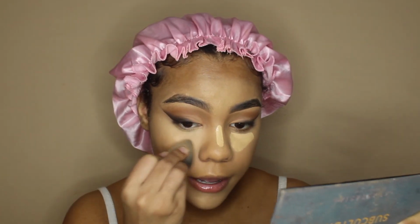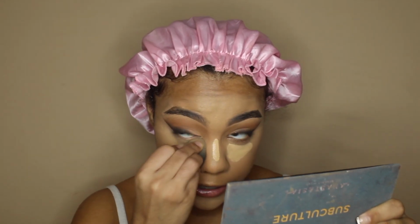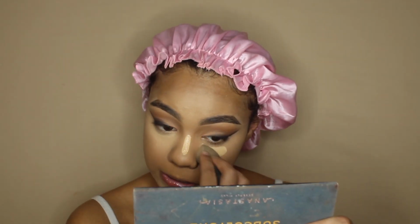And I like to keep my second brighter concealer just right here. I feel like it brings definition to my face. So I have a very chubby face, so I don't know, I feel like it does something. I don't have the makeup terminology to describe what it does for me. But if you feel it, I hope you implement it in your routine too.